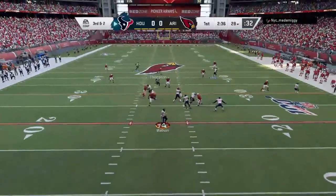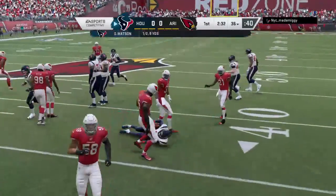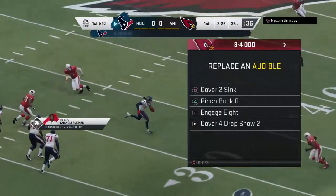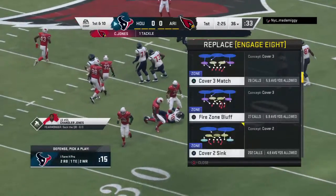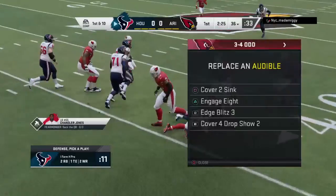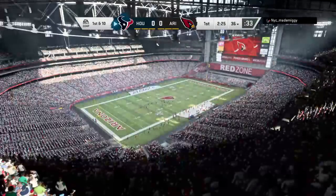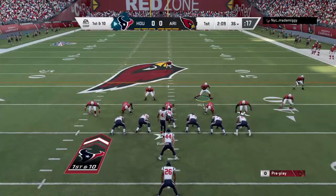Watson now to throw. Then he's got the completion to Hopkins. And he's able to get the first before he's taken down at the 36. They get 9 out of that one, and as a result, the drive continues. So from the 36 now, 1st and 10.